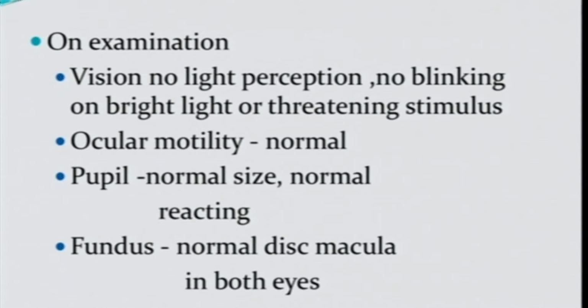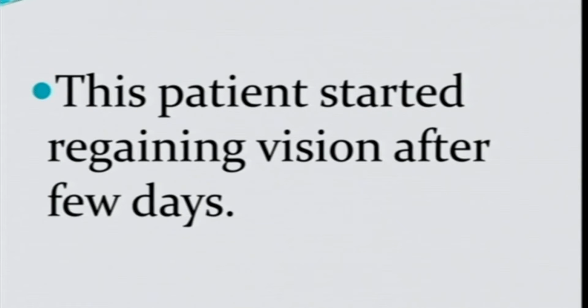So when we examined the patient, he had a profound visual loss. He could not make out the difference between the light and the darkness. And there was no reflex blinking of the eyes on exposure to the bright light or threatening stimulus, that is, Meniere's reflex was absent. The rest of the ophthalmic examination was normal. But after a few days, the patient started regaining the vision.